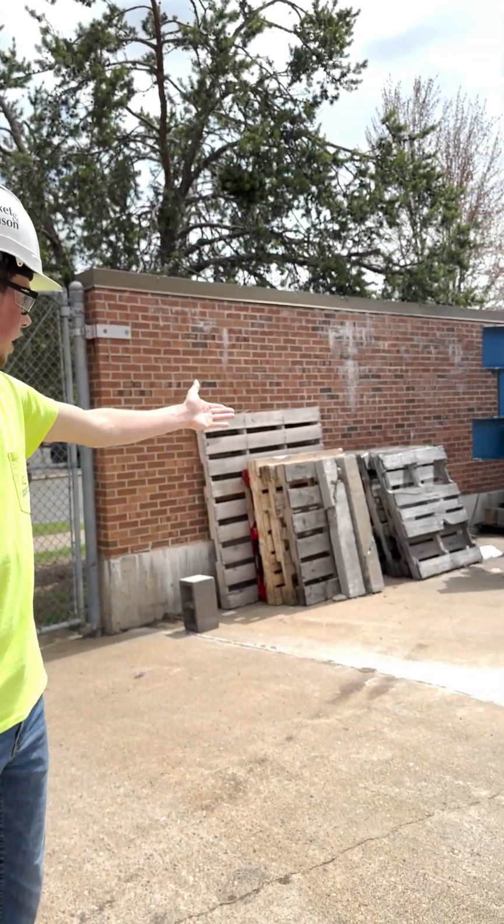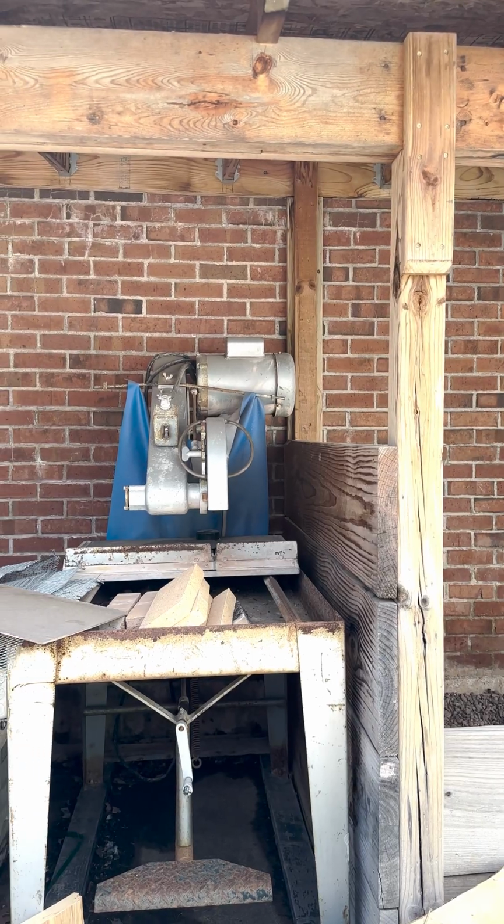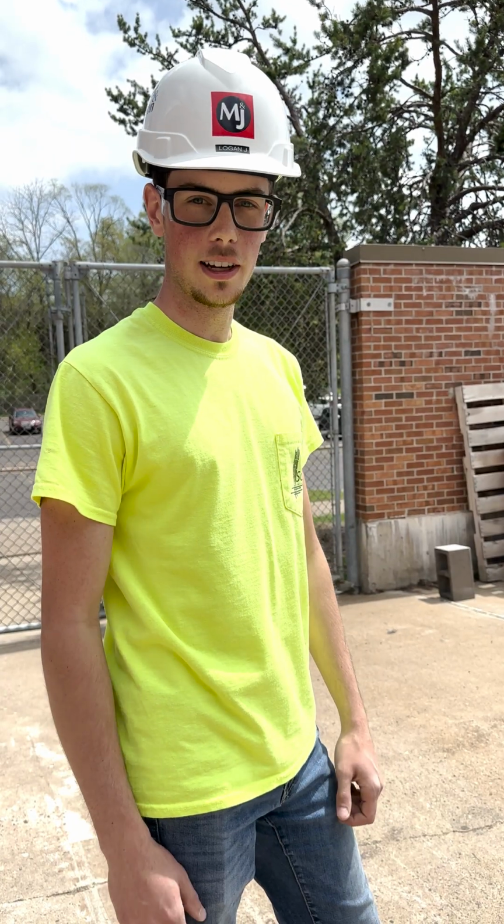Same as in this corner, we have a couple different pieces of masonry units that we get to use a variety of. We have a masonry saw that we are able to use, so we're able to put a lot of different pieces together and see how they all work.